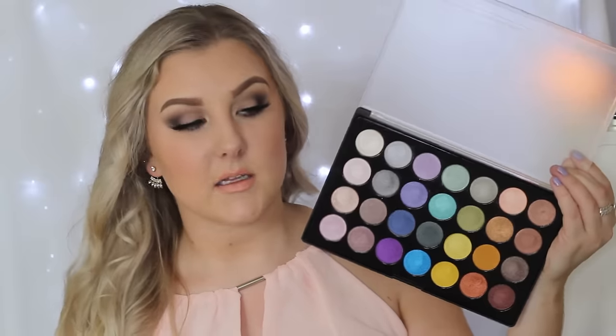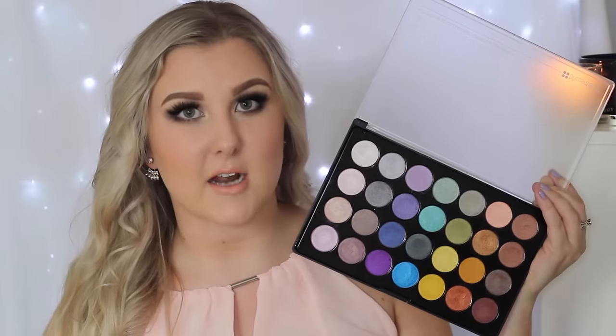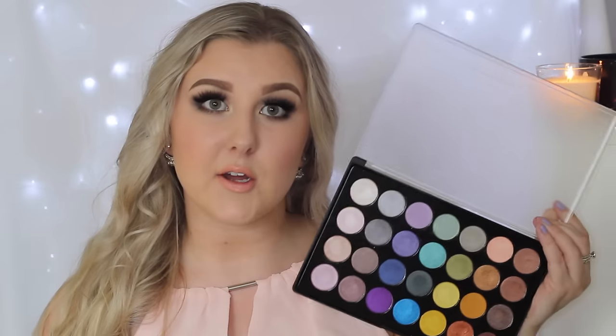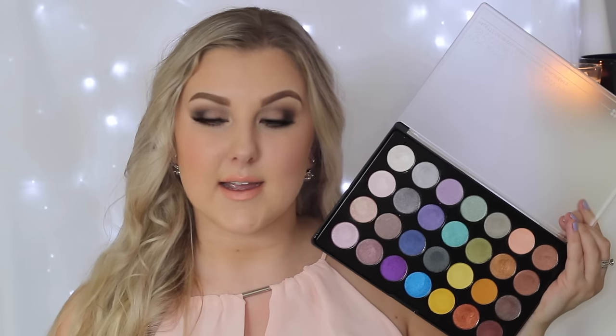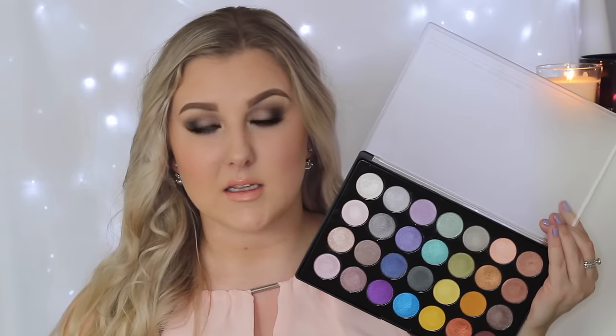So yeah, this is what the palette looks like, and first off, I do really like this palette. I was very highly impressed when I got it. Some of the colours swatch absolutely beautifully, and there are a lot of very similar colours in this palette to my Makeup Geek Foiled Shadows, which I will have clips at the end of the video showing side-by-side comparisons so you guys can be the judges for yourselves.